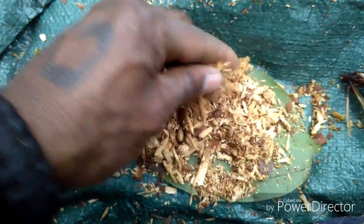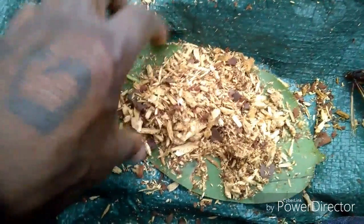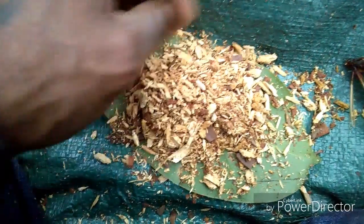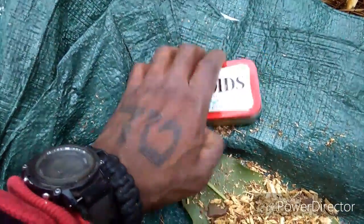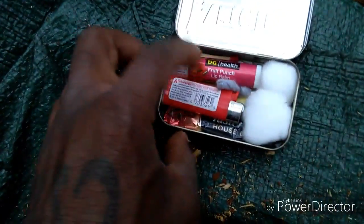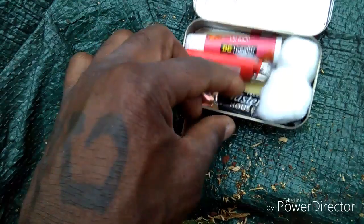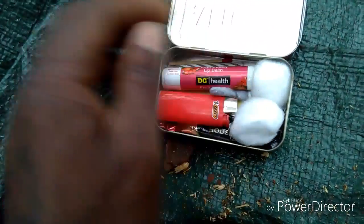I mean, it's dry, it's not catching. But I got an emergency fire kit, so I'm gonna go ahead and use that just to get this thing started. See, I got some cotton balls. I think I put some lip balm on them, and yeah, I got some coffee grinds there. So I'm gonna try a little bit of everything just to get this thing started.